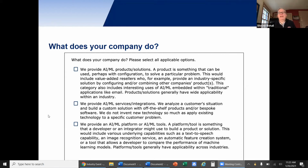Second option, we provide AI and machine learning services integrations. These are the companies who might go to an agency and say, okay, you've described your problem at a high level as this. We've analyzed the situation, and we think that this set of products, combined together, might address your problem directly in the best way. So again, mainly off the shelf, could be some bespoke software, typically in helping to wire things together. And then the third choice, as I mentioned, more of the platforms or tools.